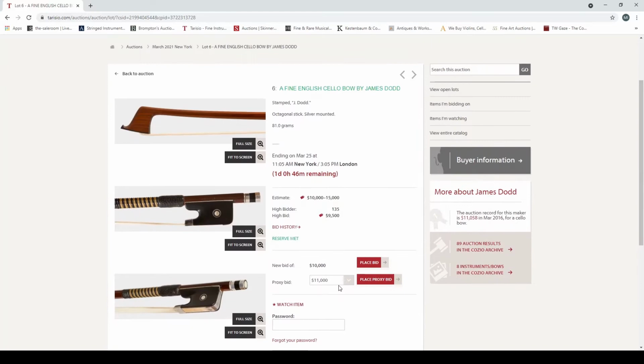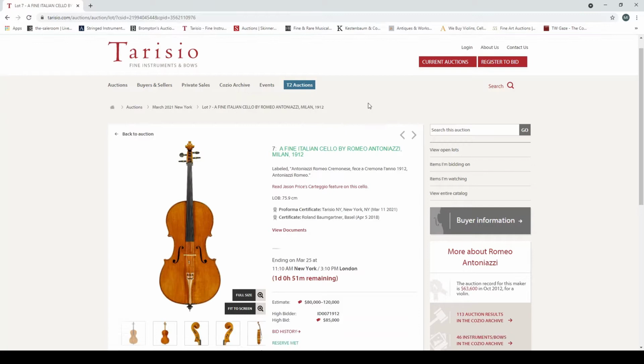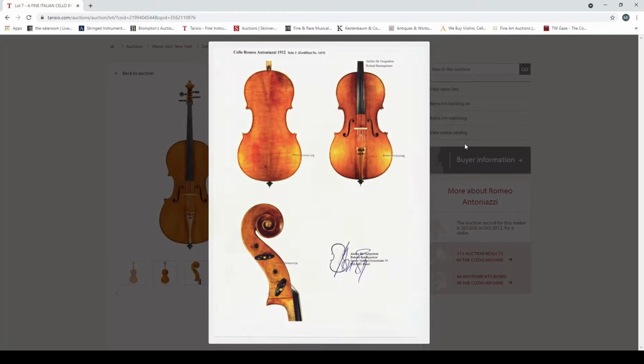So if you do want a condition report, log into your account, request it, and you'll get it emailed shortly. I don't think they're super detailed, but it's a good thing to have. A fine Italian cello by Romeo Antonazzi, Milan, 1912, labeled as such. There's a feature there about it if you want to learn a bit more. So Tarisio are going to issue a certificate for this if you purchase it, and it has a certificate from Roland Baumgartner in Basel. So that's good.